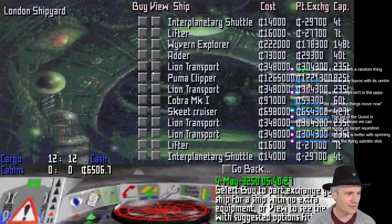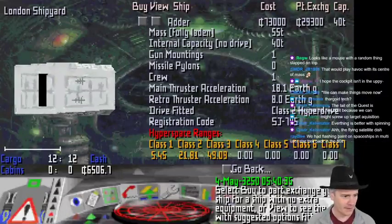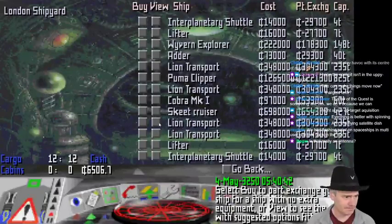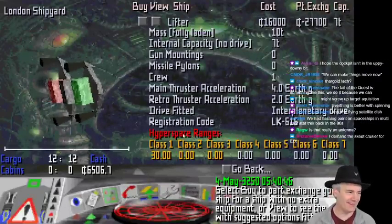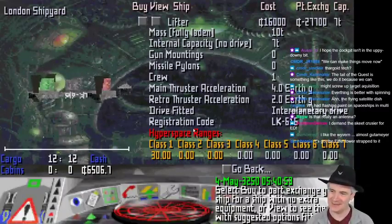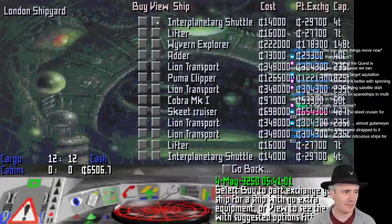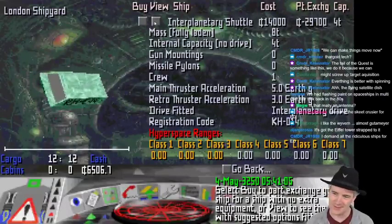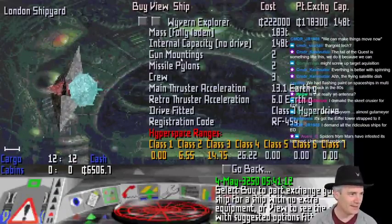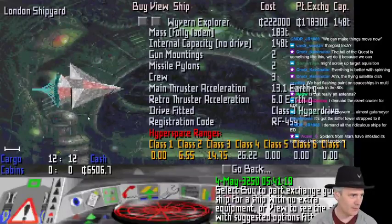So the Skeet Cruiser, the Lion Transport, I think was in the previous game. There aren't that many other ships. There's the Adder, the good old Adder. The Puma Clipper is a big one. Again, with these monstrous sort of undercarriage things. The Lifter. This is a really funny little ship. You could actually see the cargo racks, which is quite good. So there are just some very, very strange ship designs in this sort of thing. Interplanetary shuttle, again, does interplanetary shuttle type stuff, doesn't have a hyperdrive. I think we should have all the ridiculous ships, because that is just odd, isn't it? I don't even remember that one, the Wyvern Explorer. That is peculiar, quite what that's all about.